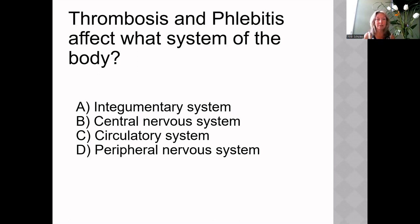All right. Now, if you know your systems of the body, you know what the integumentary system is. The integumentary system is the skin. So we can eliminate that. We see some evidence of thrombosis and phlebitis in the skin, but that's not the best answer.